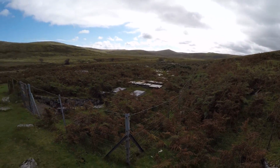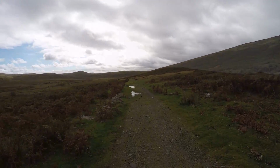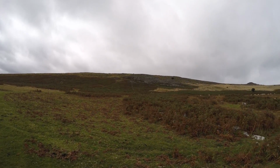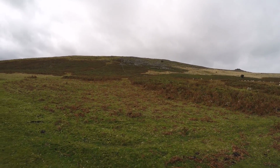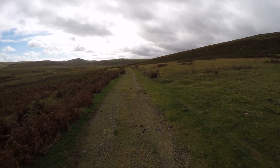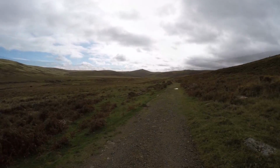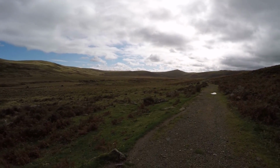Wow. That's something, that is. I wonder, is that the Irishman's Wall going up the side there? I think it must be. This landscape is so big, I'm walking and it's not changing.